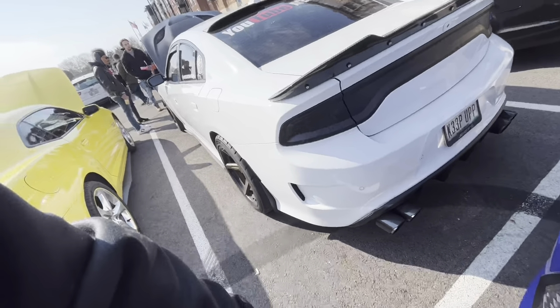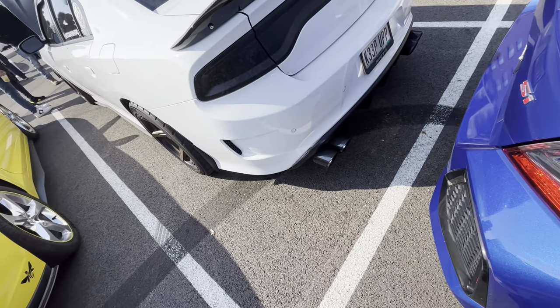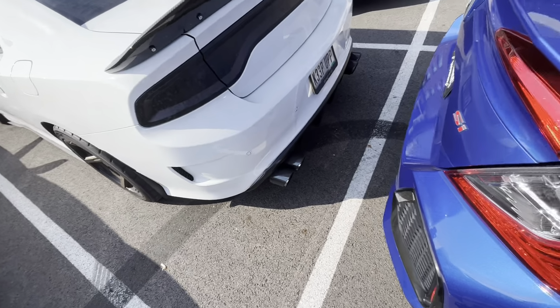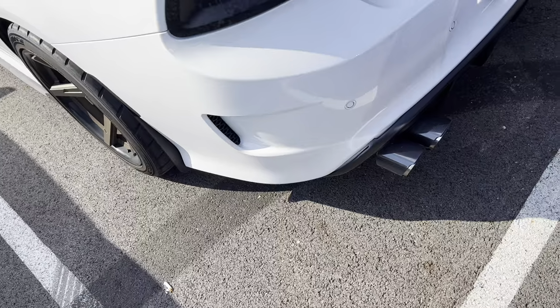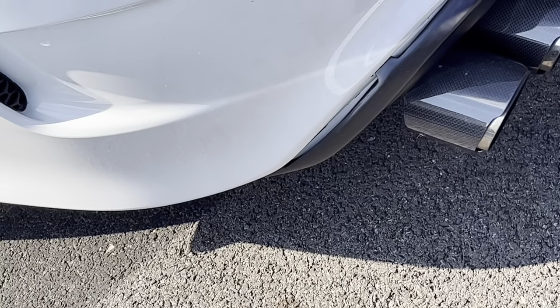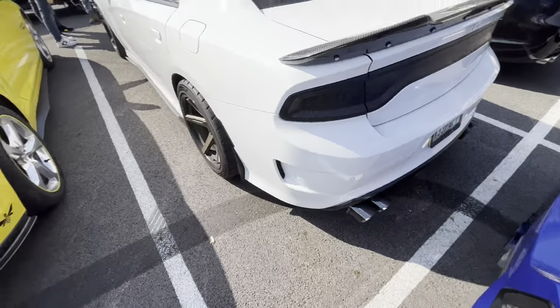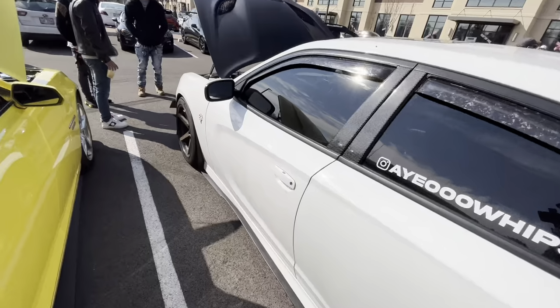He got the diffuser down there. It looked like it's a little popped out right here, like they didn't get it in all the way or something. You feel me? I don't know. See it right there? Look like it's popped out. But it's all good. It's still a $70,000 car at the end of the day.